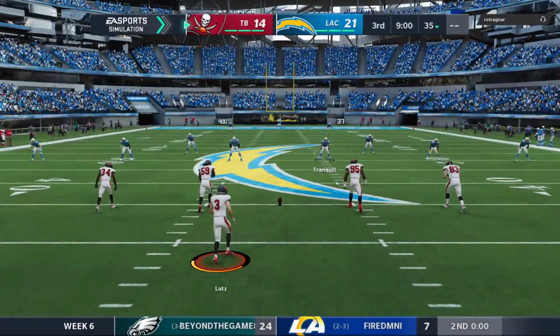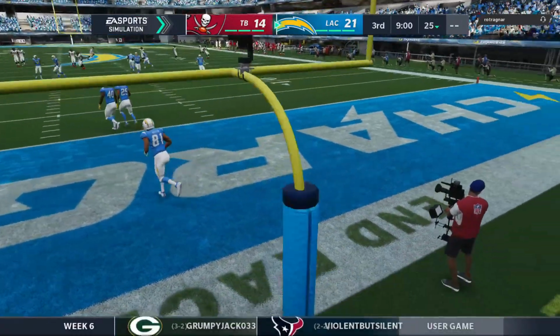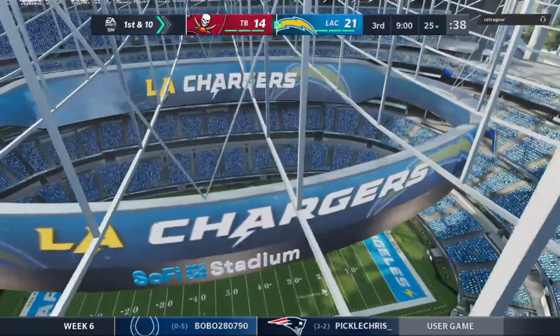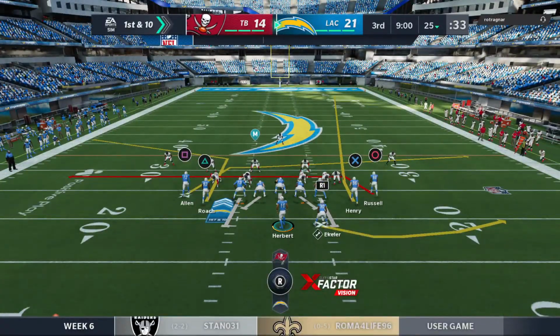So the Chargers will start the second half with the lead and the football as we're underway in the third quarter. And that'll carry over the back line of the end zone for a touchback. The Charger drive about to get going. Good drive last time. Really effective passing the football.